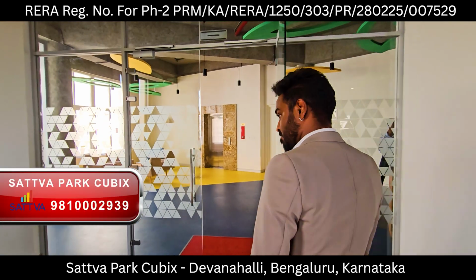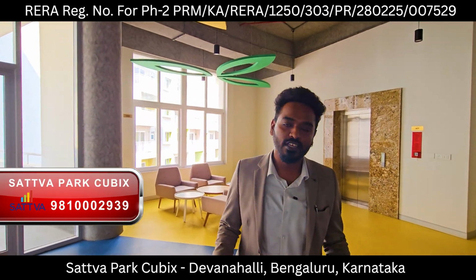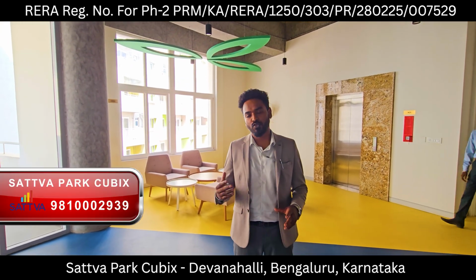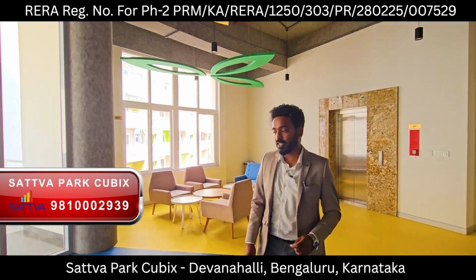Are there any extra charges for using the clubhouse? Nothing. Whatever property price you are paying, everything is included in this. Only the maintenance, which is after 1 year, you have to pay monthly. And for that 1 year of maintenance also, the builder will be taking care of it in the first quotation.